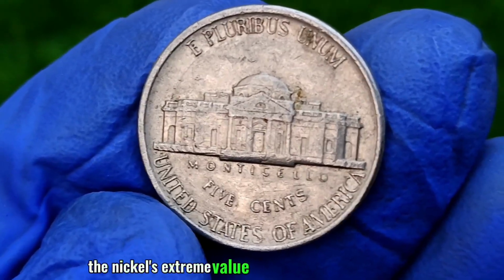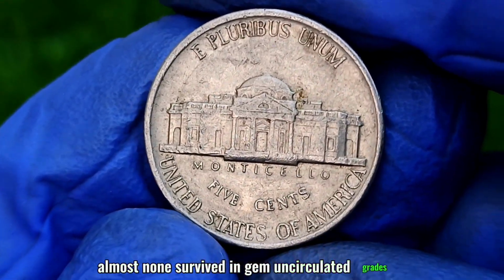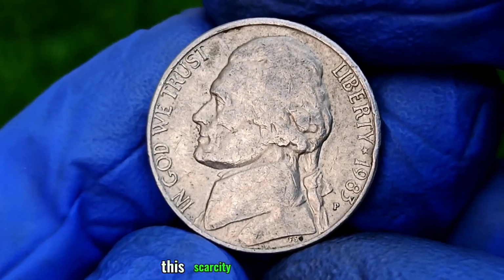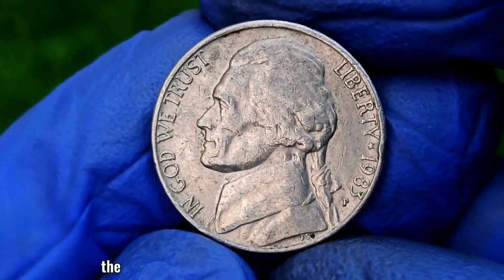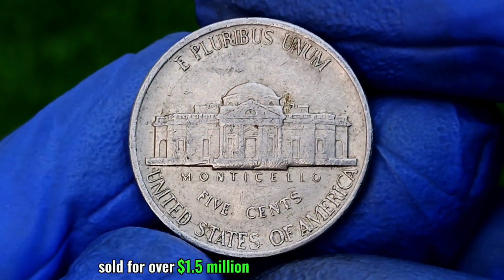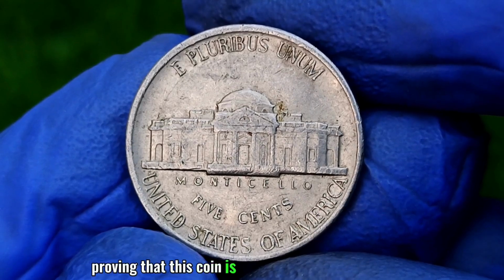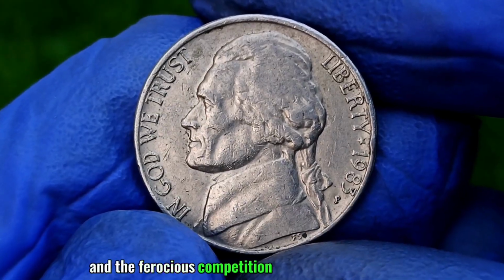The nickel's extreme value lies in its condition rarity. While millions were minted, almost none survived in gem uncirculated grades. PCGS estimates that fewer than 10 examples exist in MS67 or higher, with only 1 or 2 reaching the near-perfect MS68. This scarcity is compounded by the fact that most were lost to circulation, mishandled in bankrolls, or damaged over time. The finest known specimen, graded MS68 by PCGS, sold for over $1.5 million in a private transaction, shattering records for modern nickels. Even lower-grade examples in MS66 can fetch $10,000 or more, proving that this coin is no ordinary 5-cent piece.